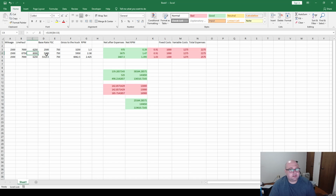So $8,000 times 65%, or 0.65, comes out to $5,200. And then this is the fuel surcharge. We get 100% of the fuel surcharge. So we're taking the $5,200 plus 30 cents per mile fuel surcharge and adding that back in, and we come up with a full rate gross to the truck that you're going to make with Landstar of $5,950.